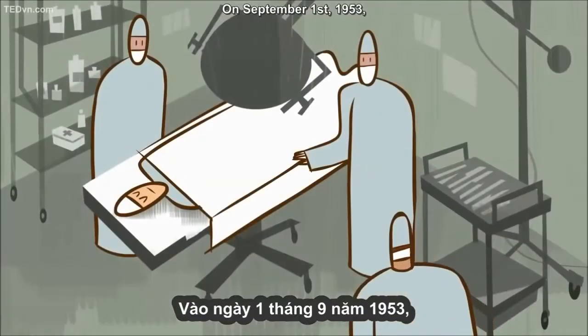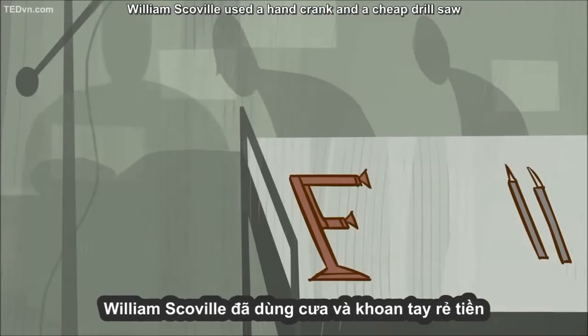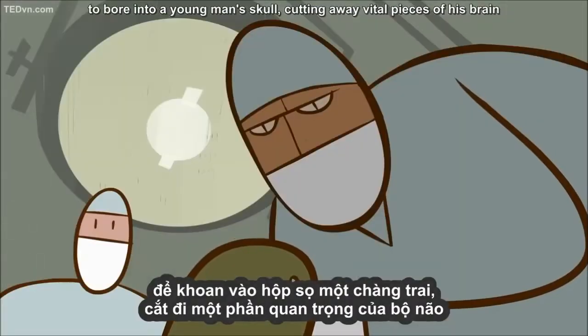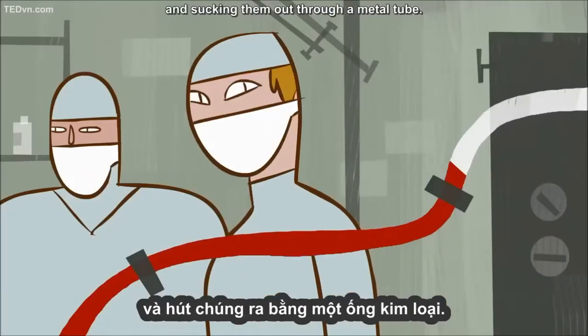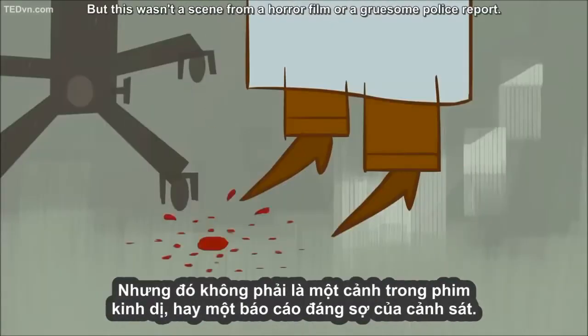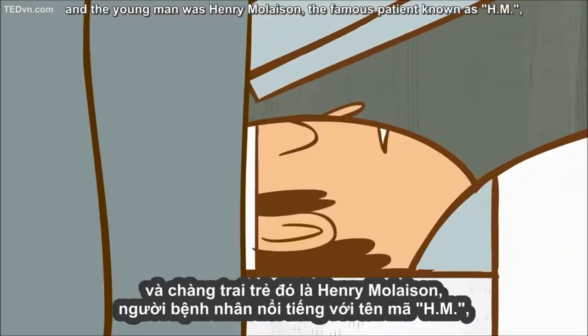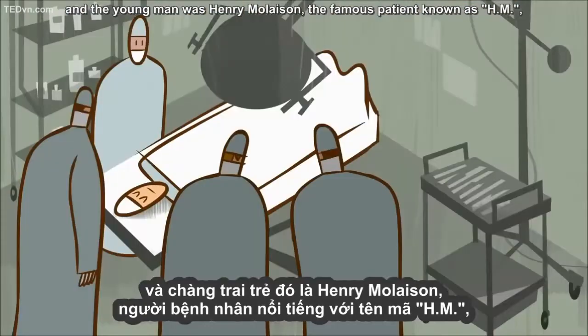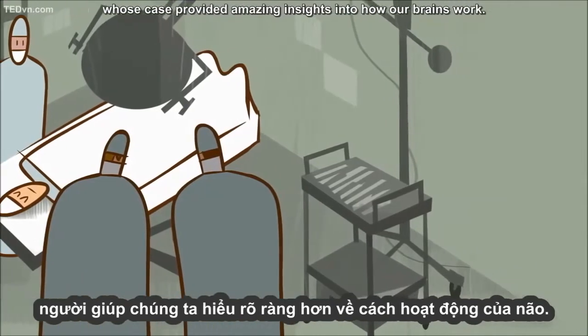On September 1st, 1953, William Scoville used a hand crank and a cheap drill saw to bore into a young man's skull, cutting away vital pieces of his brain and sucking them out through a metal tube. But this wasn't a scene from a horror film or a gruesome police report. Dr. Scoville was one of the most renowned neurosurgeons of his time, and the young man was Henry Molaison, the famous patient known as HM, whose case provided amazing insights into how our brains work.